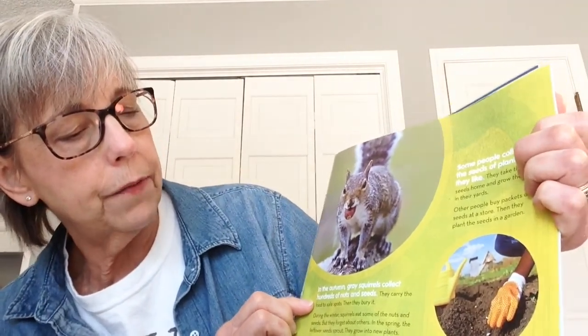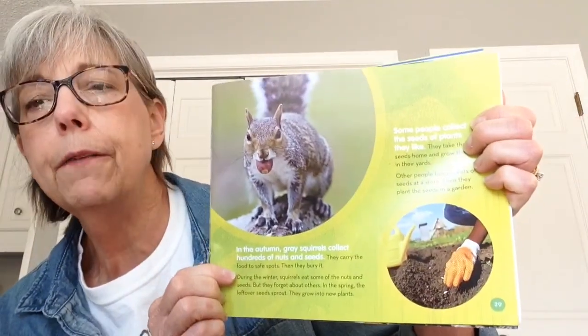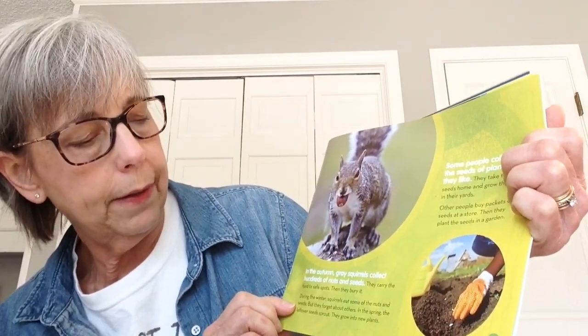Now this I have seen in my yard all the time. In the fall, gray squirrels collect hundreds of nuts and seeds. They carry the food to a safe spot. And during the winter, the squirrels eat some of the nuts and seeds. But they forget about others that they have planted. So in the spring, the leftover seeds sprout new plants. That happens in my yard. I'll see a squirrel digging in my flower boxes or my pots, and they'll have put seeds in there. And if they don't come back and get them, they'll sprout a new plant.